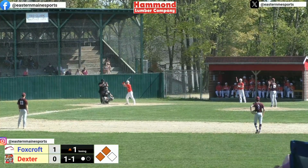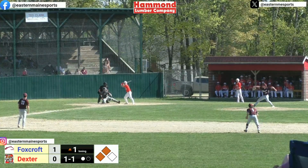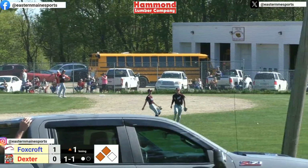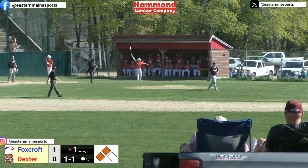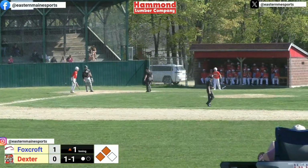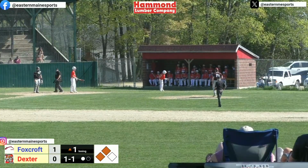We're back with you here at Dexter. Sorry for the disconnection there, but we are back. What you missed is right there. What you're seeing is a base hit from Willis Reinhardt right up the middle. So Reinhardt's on first there as Brady Gaw reached base on an error. Then he came around to score on a Noah Kane ground out.